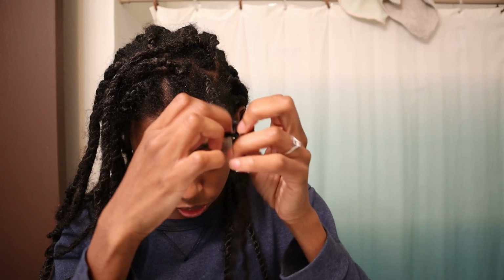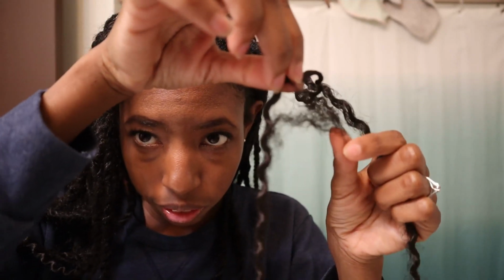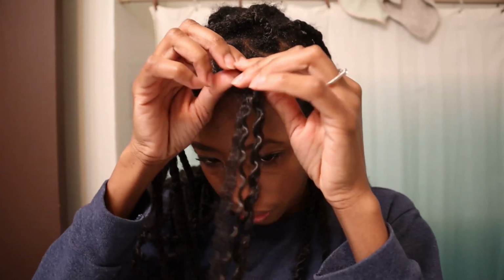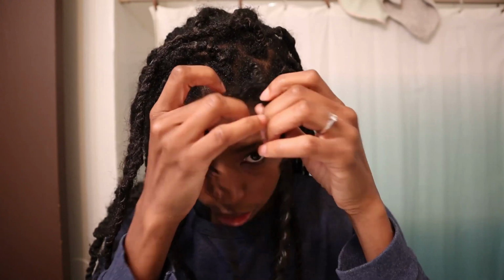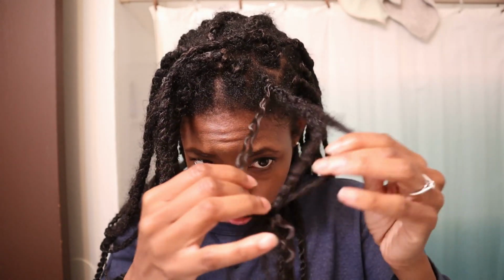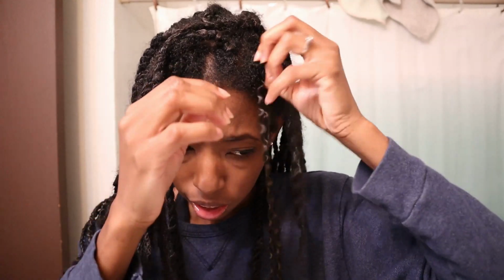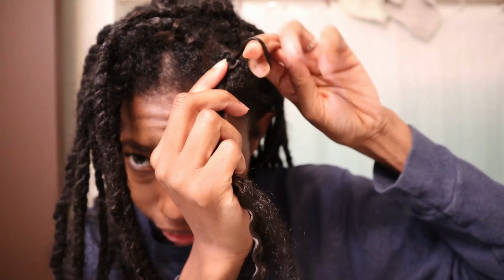Apparently it's an easy thing to take down, so I'm going to unravel one to see how easy it is. Because I ended up braiding part of the way, I'm going to unravel the front so you guys can see it better. See, that's my hair right here. I'm just unraveling it, and part of the way is braided. Okay, I just take where the loop is and unloop it and take it out. That was pretty easy.